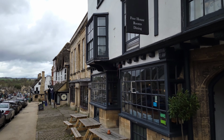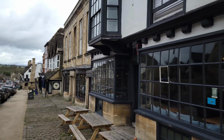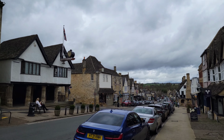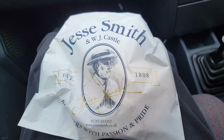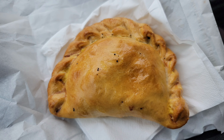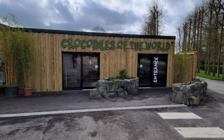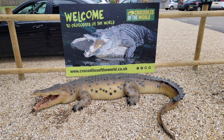But first, had to stop and get some lunch. And I don't remember what you call these things, but basically, I guess in the old days, they used to take their stew and dump it in that biscuit and then just eat it. It's pretty good. On to Crocodiles of the World.